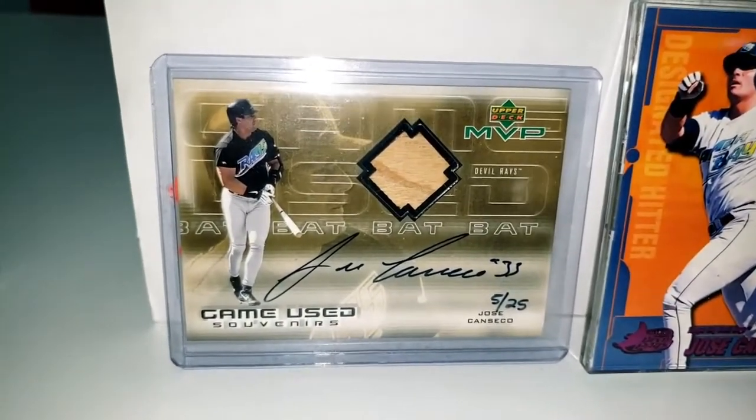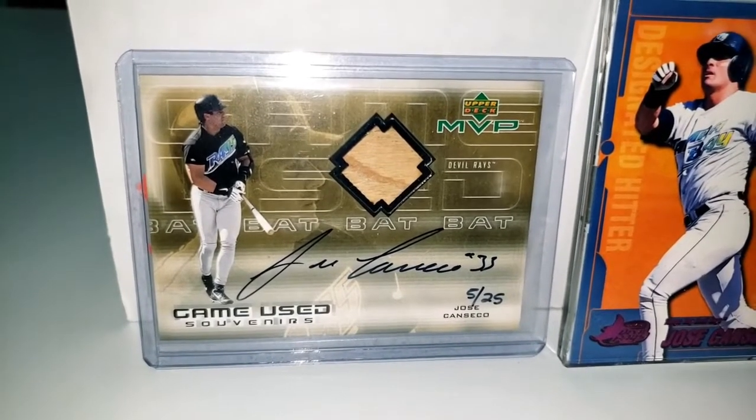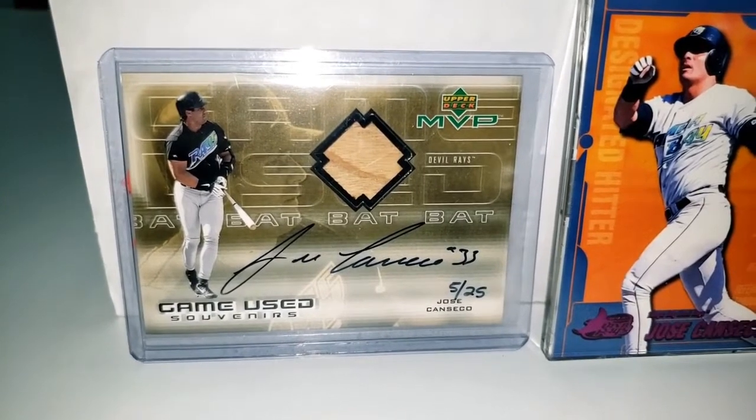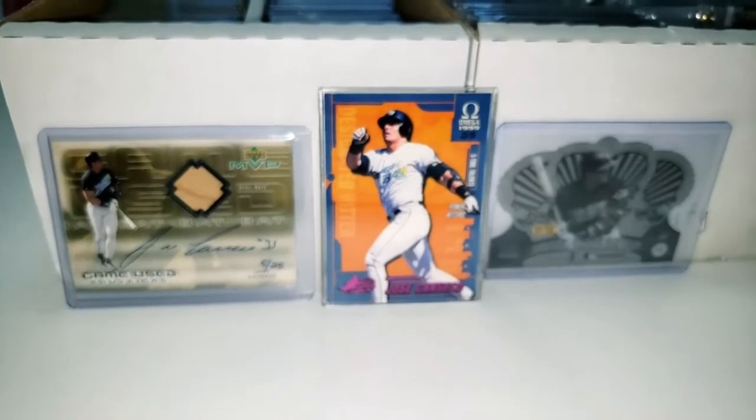This is a really difficult card to find. So it says it's out of 25, but I don't know. I think I might have seen one other for sale, and I think it was the one that I had for sale at some point. But real hard. These are 3 very difficult cards.